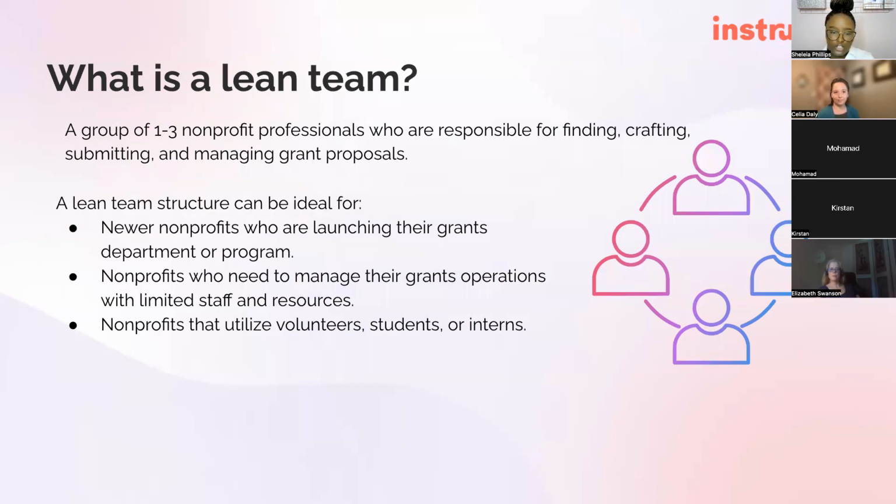You'll see that this structure will fit you if you're a nonprofit who doesn't have a lot of human or financial capital to staff a large grants team, or if you're a newer organization and you're working on what I call smaller margins and utilizing a lot of volunteers. And if you're just overall trying to manage a lot of what I call micro departments within one department who may be responsible for certain types of grants over others, the lean team may be a perfect fit for you. Next slide, please.